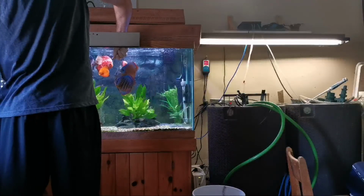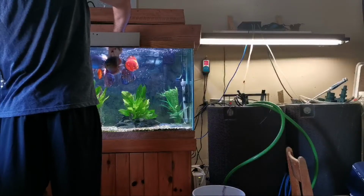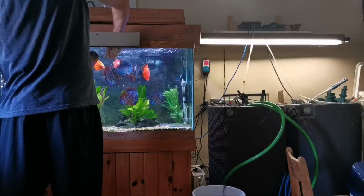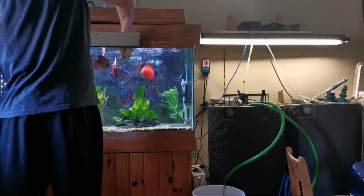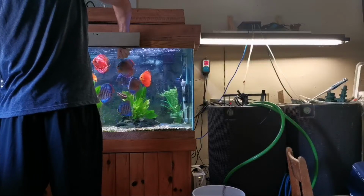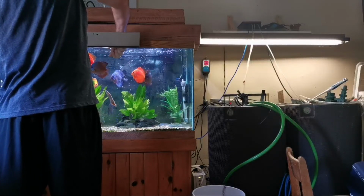This water's so warm, it does not take long. It just melts on its own. Again, not crushing the cubes because you'll wreck the food. It's just loosely in my hand and I'm shaking it back and forth.